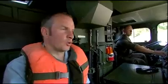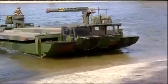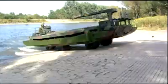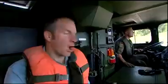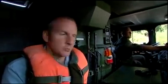Up we come. We're getting on the wheels now. We're being held by the jets at the back. The driver's engaging drive, and up we go. Yes, we're on land. Look at that. Absolutely brilliant. Only an amphibian can do that. For special jobs where land meets water, nothing else will do.